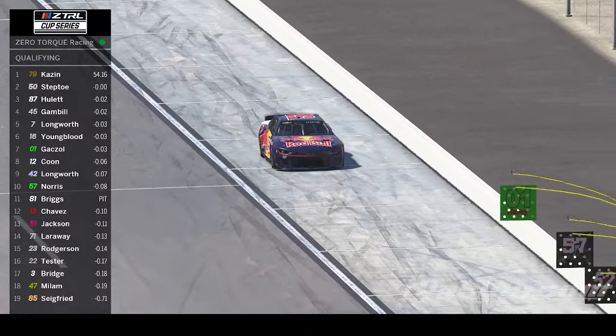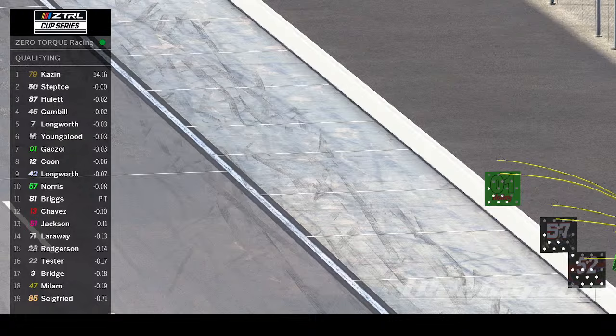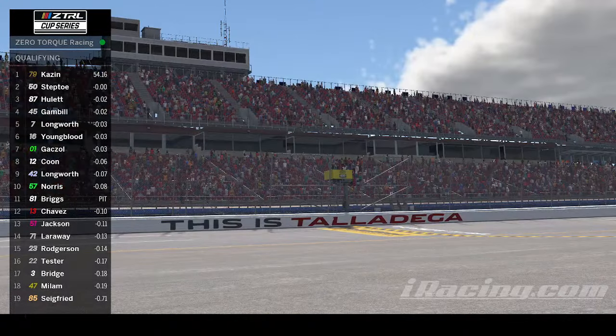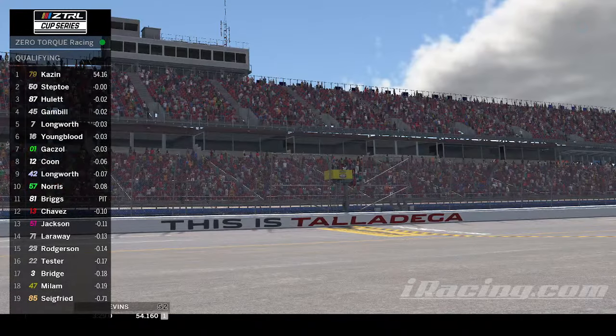He'll pull it to his pit stall, or no pit stall actually. That's no one's pit stall. No cars are on the racetrack, at least that I see. No cars are on the racetrack. I believe qualifying wraps up here in 40 seconds if everyone doesn't put their time in.